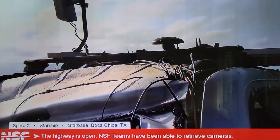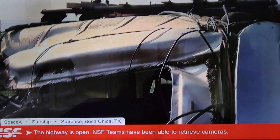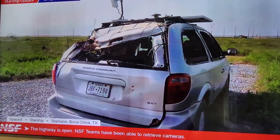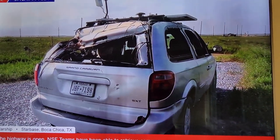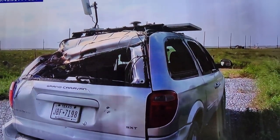I'll see if I can get over there in a second. But needless to say, the door doesn't really open anymore. I tried, and it doesn't open. I think there's a slight problem with the alignment of the hinges or something. The cables come out.